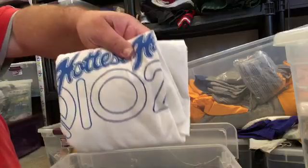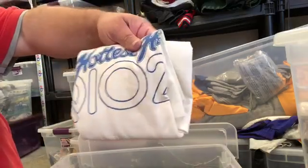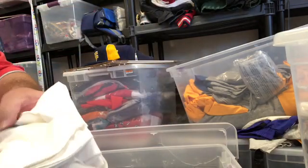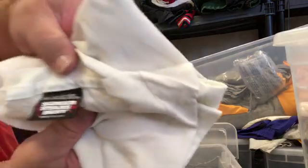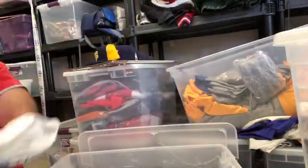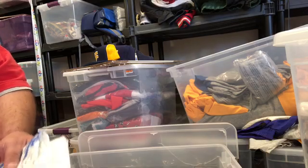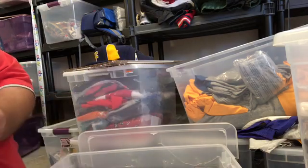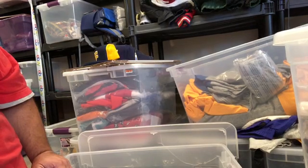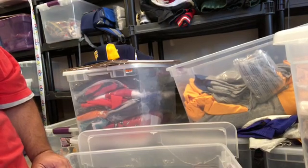There it is. It's Q102. It was the old 90s Screen Stars tag. But we sold that for $23.99. We paid $1.99 for it. I think that's all the vintage t-shirts we sold today. We sold a Patrick Blu-ray.